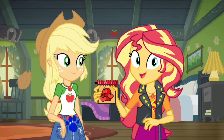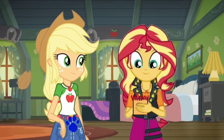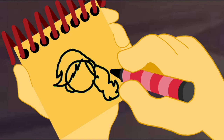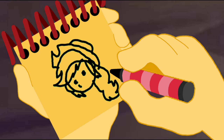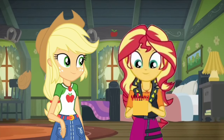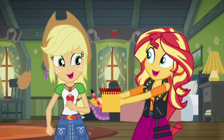Wow, cool notebook. And it has Applejack's cutie mark on the thinking chair. Anyways, Applejack, hold still for a bit, please. First, we draw a circle for her head, the ears. Her hair, like this. Her cowgirl hat. And her face. And there, our third clue, Applejack. Yep, that's me. Get it?